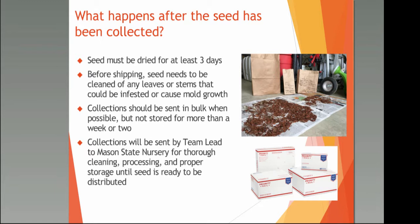Each team will have its own way of processing the seeds after a collection event based on their team structure and what kind of facilities they have available to them for drying and cleaning the seed. Our team leads will let our teams know if they need any assistance in cleaning the seed before shipping it off. Mason State will conduct a thorough cleaning of the seed once it arrives, but it's important for teams to ensure that there's no extra plant material, such as stems and leaves.